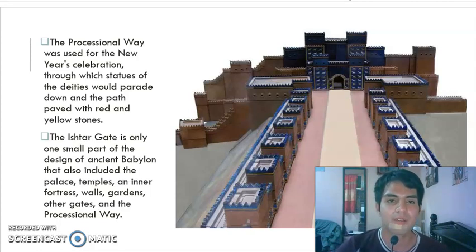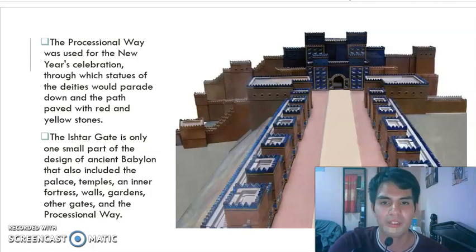The Ishtar Gate is only one small part of the design of ancient Babylon, that also included the palace, temples, and inner fortress, walls, gardens, other gates, and the processional way. The lavish city was decorated with over 15 million baked bricks according to estimates.